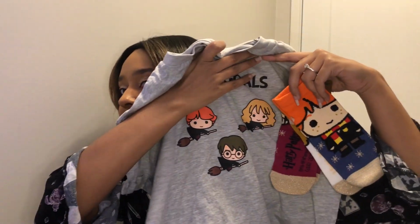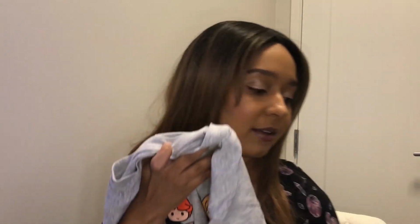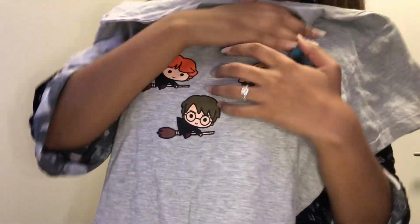So, this top, as I was saying, it's got the chibi design, so you'll see how they match, the same style of drawing. It looks like it's a pretty decent size. I think they've done pretty well.